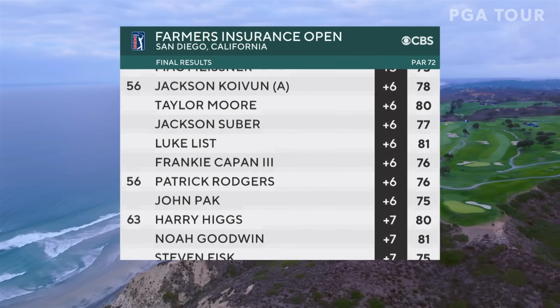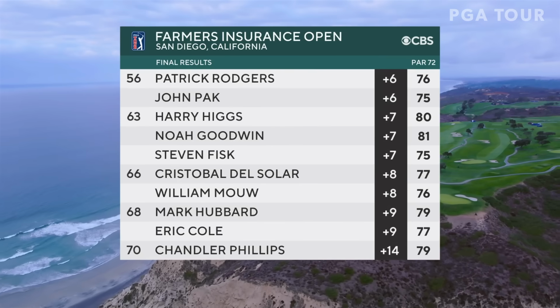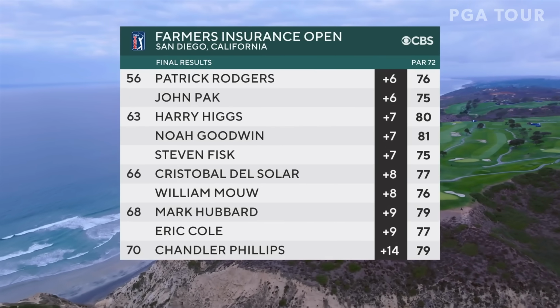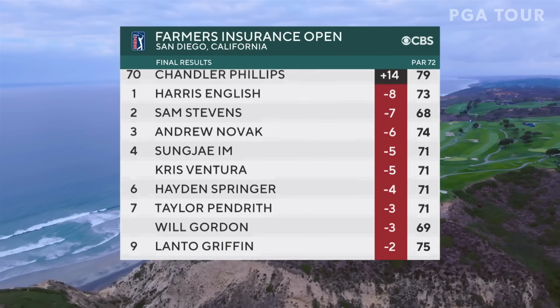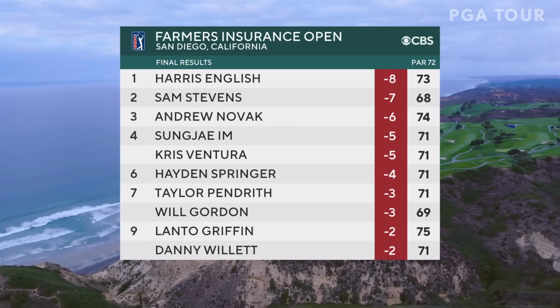I mentioned earlier that Harris was on the Ryder Cup team back in 2021. Don't be surprised if he's on the Ryder Cup team for Keegan Bradley back at the end of the year. It's a good call.